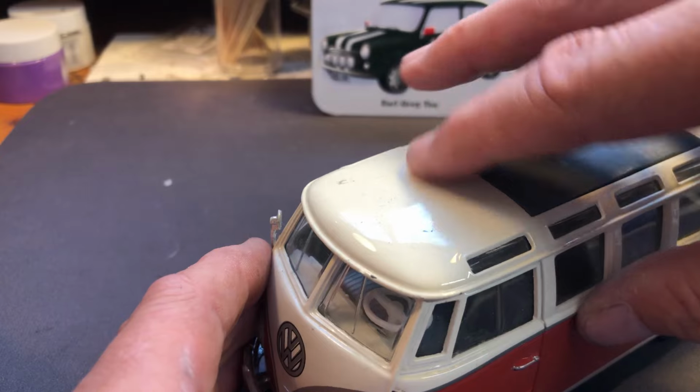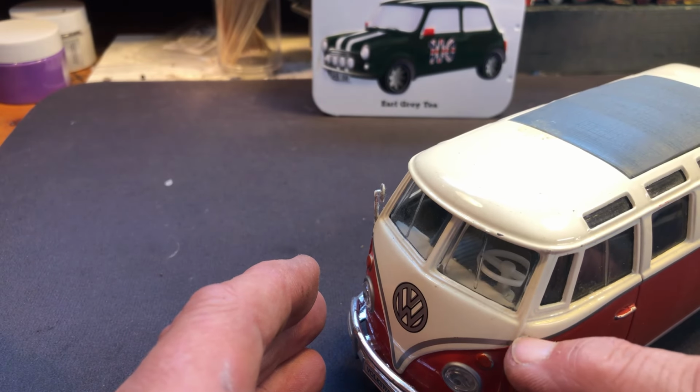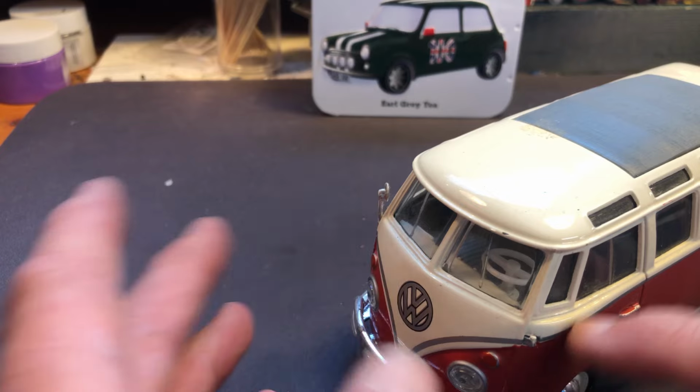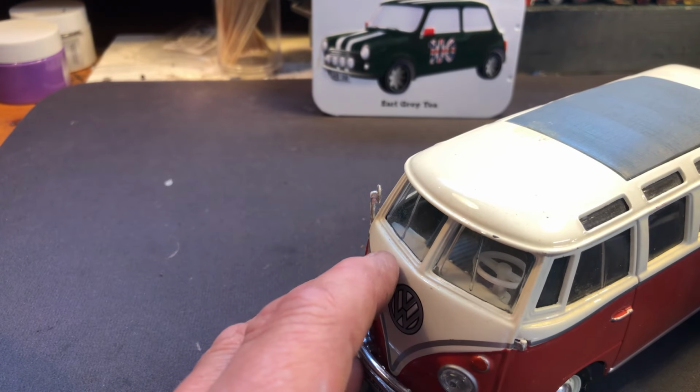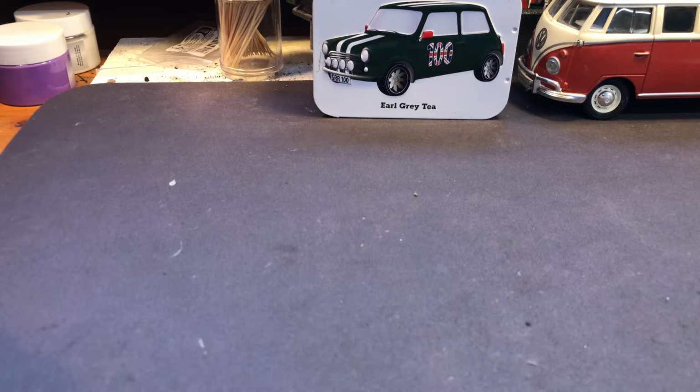So that's a great start. I do love a camper van. It needs a mirror. To be honest, you could just take one off, get rid of it, whatever. Just needs maybe a clean, a bit of paint chipping. Not a great deal. Maybe one to customise.